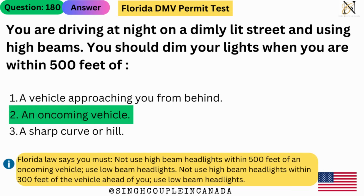Florida law says you must not use high beam headlights within 500 feet of an oncoming vehicle. Use low beam headlights. Do not use high beam headlights within 300 feet of the vehicle ahead of you. Use low beam headlights.